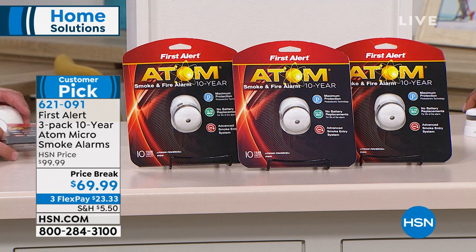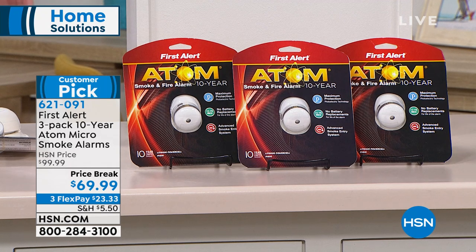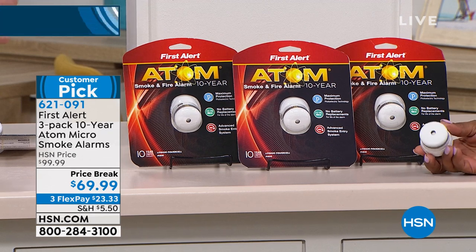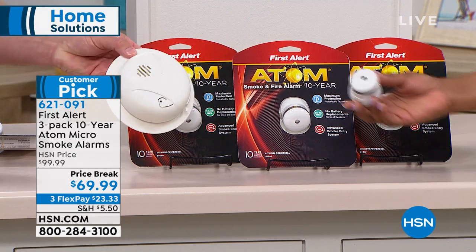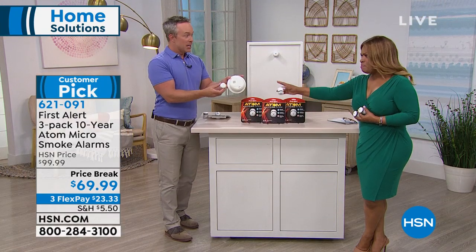Glad to be here. What I'm excited about is what First Alert has done. They've been a huge leader in fire safety for years. We probably already have them in our homes. But they took the number one or two things that annoyed us about smoke detectors, the batteries, the chirping, and even the size. Upgrade from that bigger puck on the wall to that smaller Atom size. I think that's big to talk about.